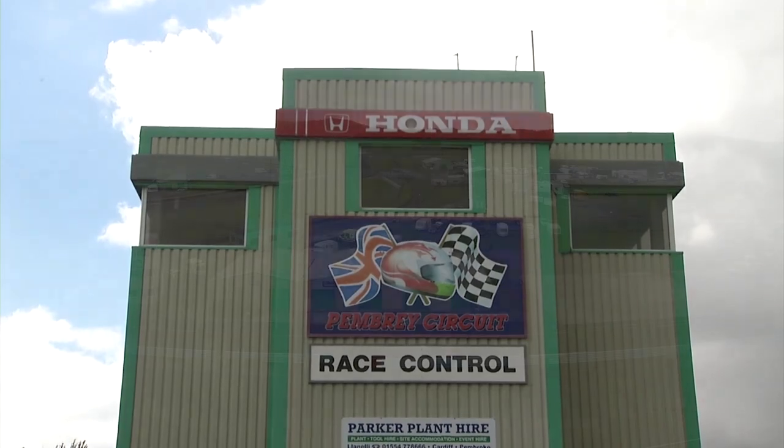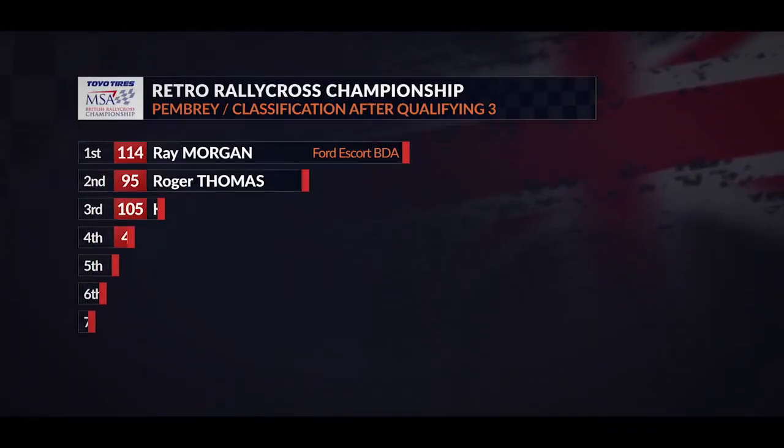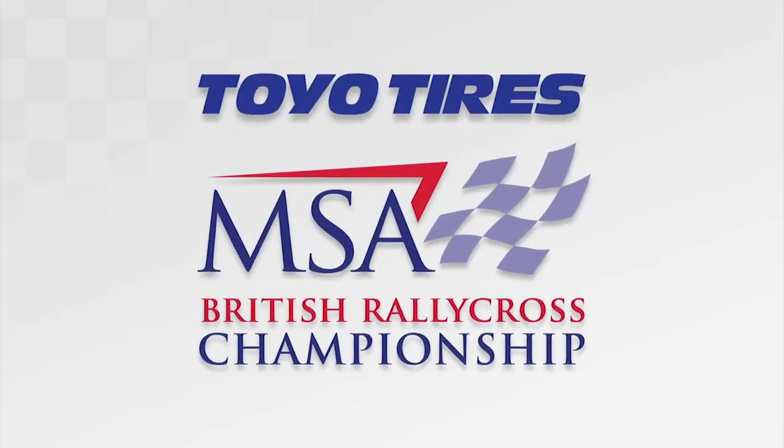We're getting ready for the Retro Rallycross final with a great mix of cars. After the qualifying heats, Ray Morgan is the man who tops the points ahead of Roger Thomas with the Metro 6R4, and Kevin Feeney's Escort Mark II third, from Lance Foster and Paul Easterbrook's Toyota MR2 behind the Mini, and then the Volkswagen Polo of Paul Smith sixth.